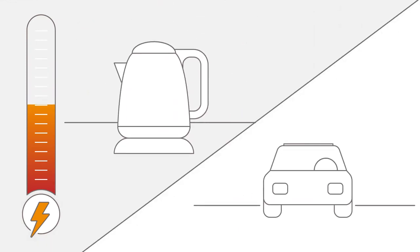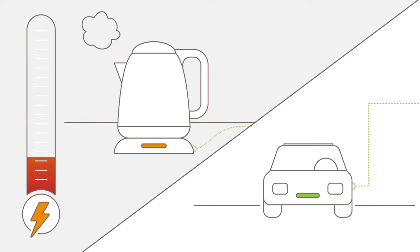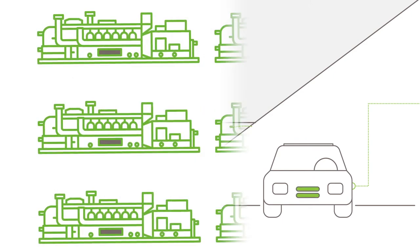High levels of demand for electricity at peak times of the day means that extra reserve power generation is needed. Demand is set to rise further as the number of electrical vehicles increases.